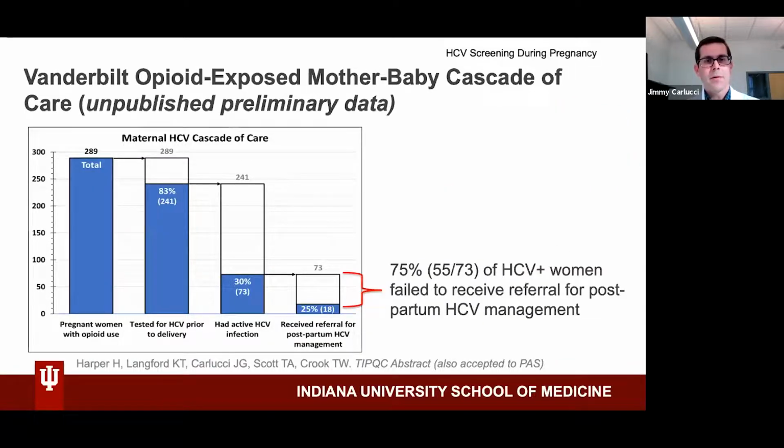Getting back to some of that data from Vanderbilt, I showed you previously that there were some missed opportunities for diagnosing women with known risk factors. But even among those who tested positive, there were still some gaps in referrals. So 75% of those women who were identified as Hep C positive during pregnancy had no documentation of a referral postpartum. So a big gap in the treatment cascade there. Next slide.